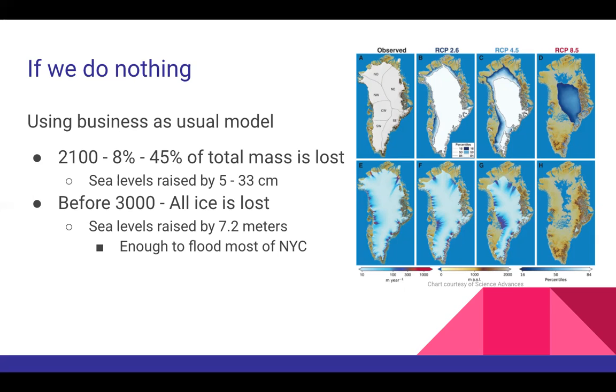So as you can see from the chart on the right, from panels E to H, it models the amount of ice that will be on the Greenland ice sheet. And as you can see, by the time it reaches panel H, which represents before the year 3000, all ice will be gone.